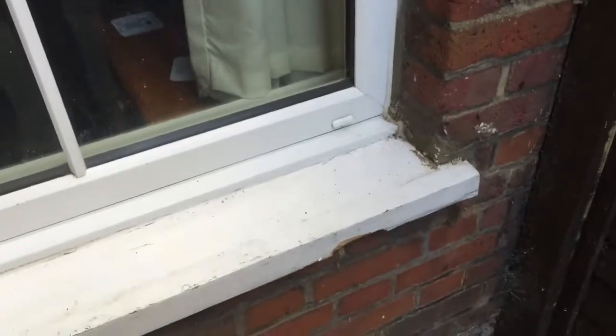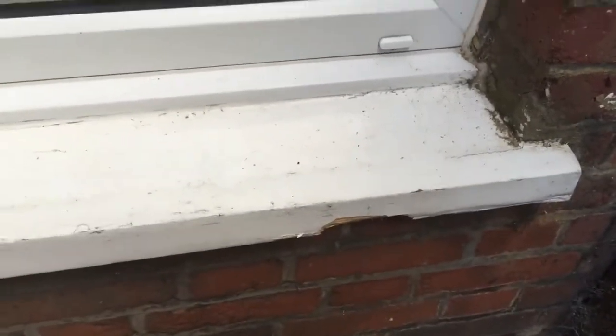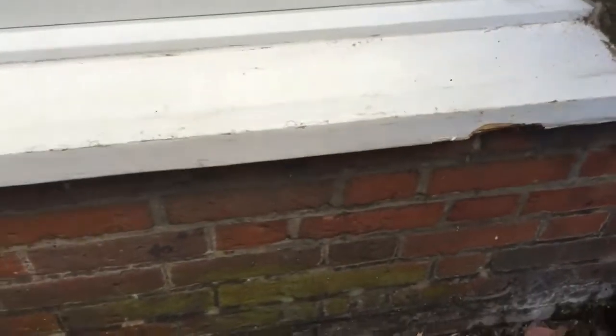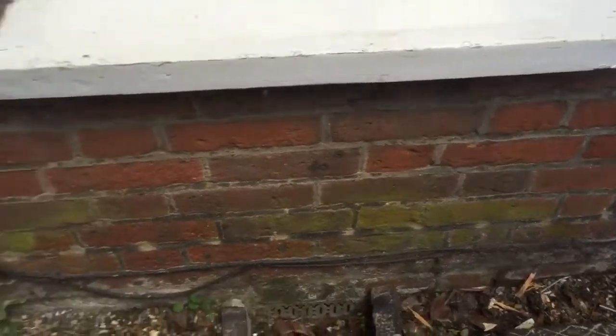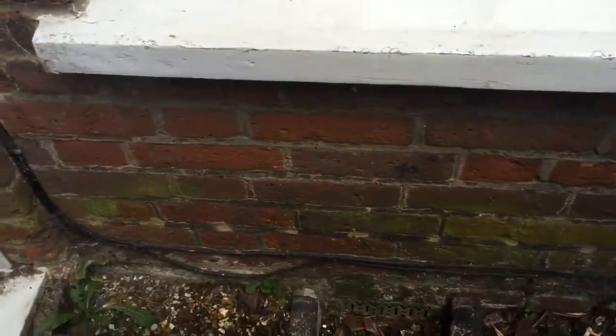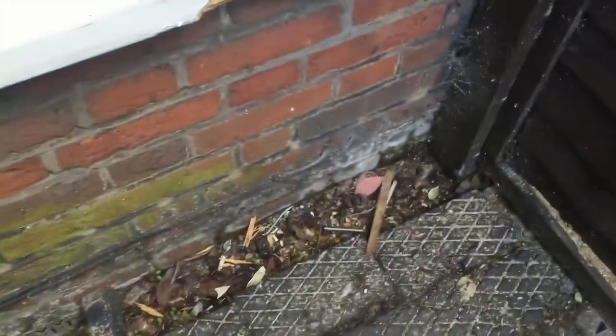Here, this is another little clue. That's the sill under the window. The window's been replaced, but the old wooden sill's still there, and that's rotten. So that whole area there is damp. And basically, what's going on here is that the slate damp proof course has been bridged by the ground, so it can't work anymore.